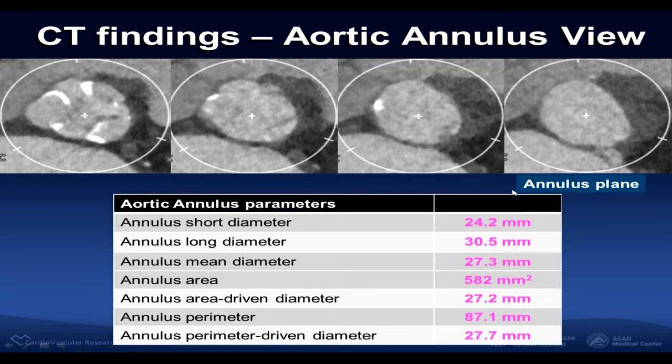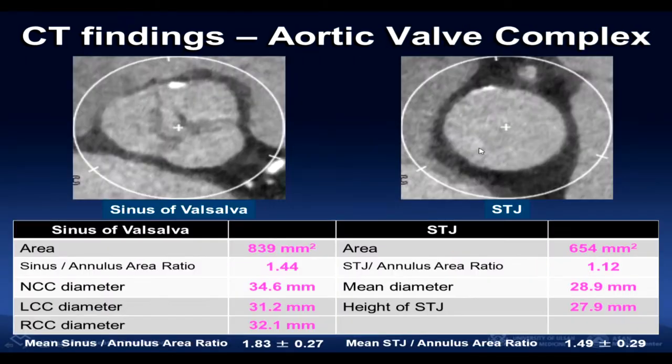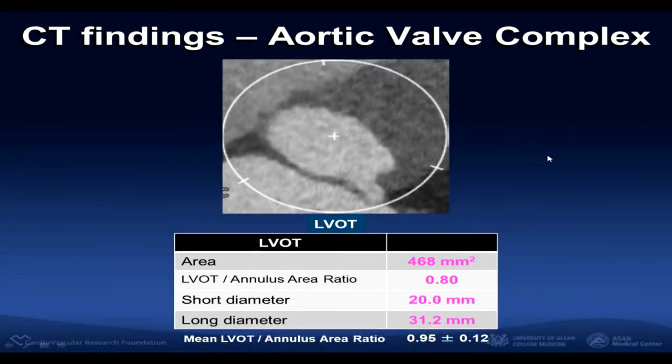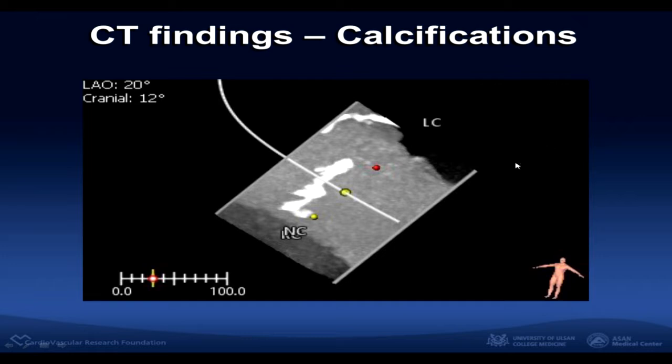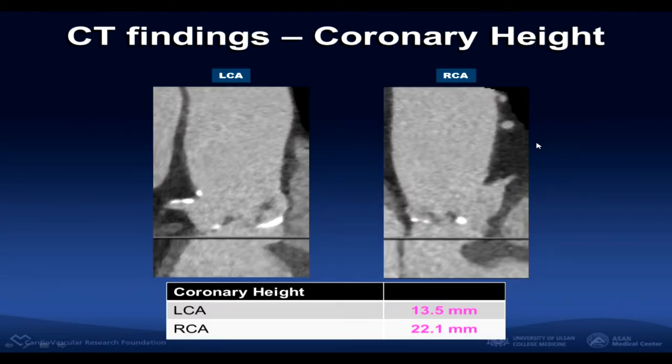Looking at our CT algorithm, the short diameter is 24 and the long diameter 30, slightly elliptical. The sinus of Valsalva is slightly narrow, 1.44, but it doesn't matter, as this patient already underwent bypass surgery. The ST junction ratio is 1.12, and the LVOT ratio is slightly small, 0.80. The total calcium volume is not very high, 292, just a small amount of calcium. This shows the calcium distribution. The coronary height is sufficient, left 13.5 and right 22, but all grafts are patent.